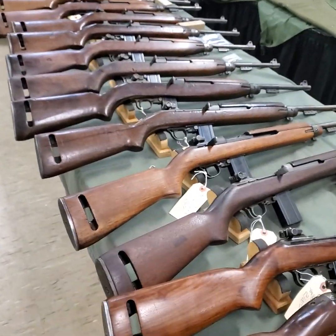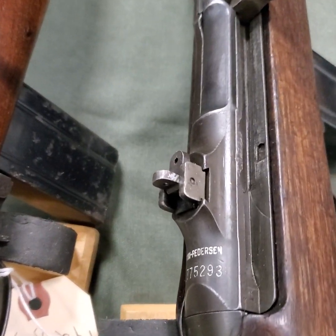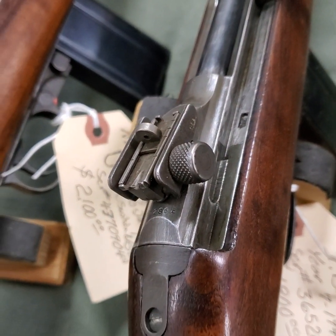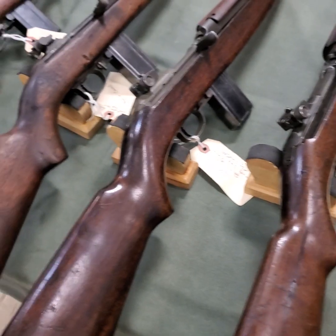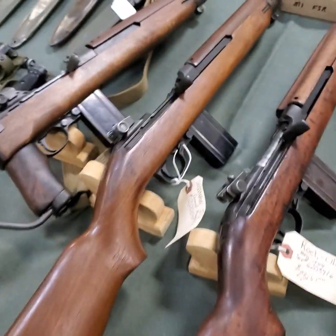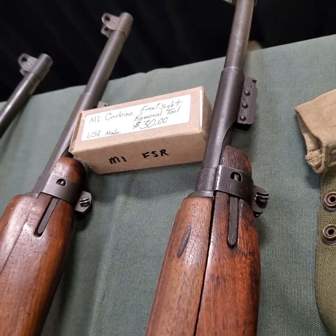So the M1 carbines, the early ones had just a flip sight. The later ones had a dialable sight. Earlier ones had a band without a bayonet lug. The later ones had a band with a bayonet lug.